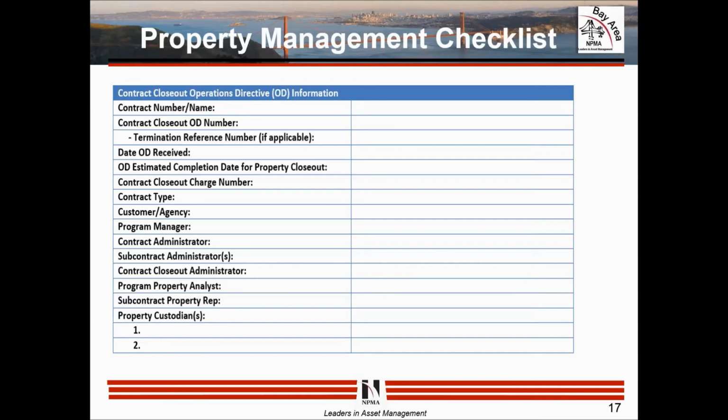We build this for every contract going into closeout. We capture the Contract Closeout Operations Directive, or OD, contract number, reference numbers, the date it was received, the customer, agency, program manager, contract administrator.